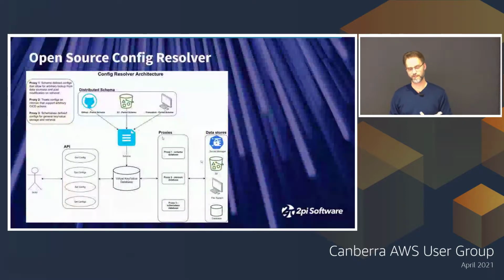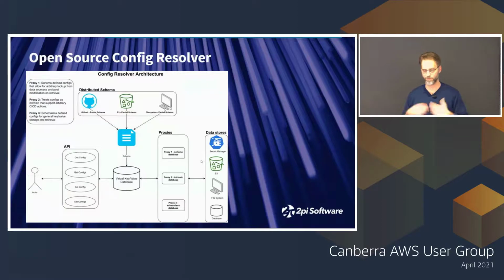The way you can think about the config resolver is that you have a schema that defines certain secret keys, which you can then use throughout your config files. And in the schema, you declare a certain number of config resolver data sources, which could be GitHub, an S3 config file, a file system, or Secrets Manager. Sorry, those are the data stores on the right-hand side here. We then pull them depending on where this particular secret should be pulled from. It will check either of these data stores as they are configured.